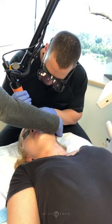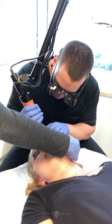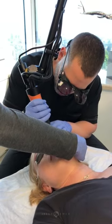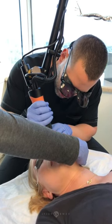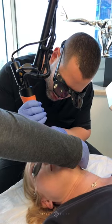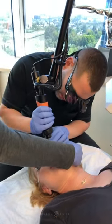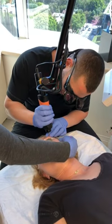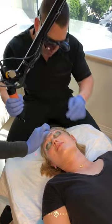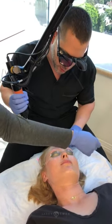We use the Describe patch and then we go over the tattoo pigment a few times to lift it and break it apart so the body gets rid of that tattoo pigment. The concern we have when patients come in with this is that it can affect their hair follicles, but those grow back, and if they're really concerned about it in the future, let's go to the other side, you can always do a little bit of transplantation.